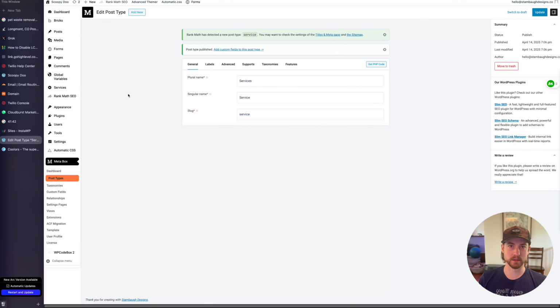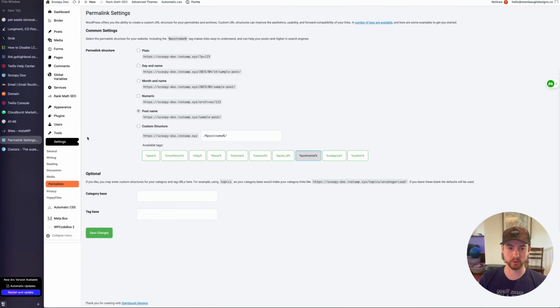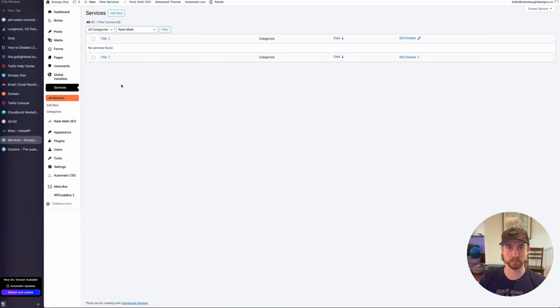Now, something you should get into the habit of is resaving permalinks. Something that WordPress struggles with, maybe it's Metabox, but either way, after you create a custom post type, just come over here to settings, permalinks, and just resave the permalink to make sure that this custom post type goes live in the WordPress database. And now we have our custom post type of services.